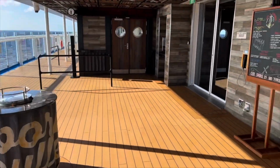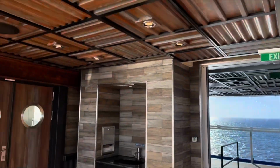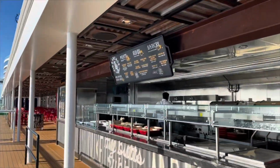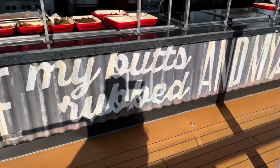Right next to the patio pool, there's an entrance to the Pig and Anchor, and the outside part of the bar and restaurant, where you can pick up your food and appreciate the view of the ocean.